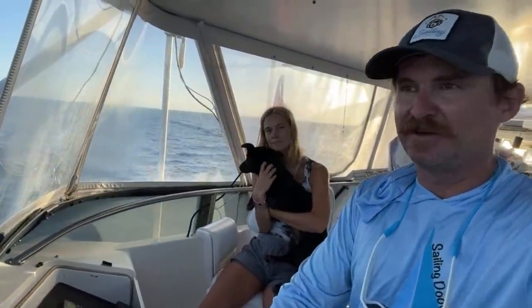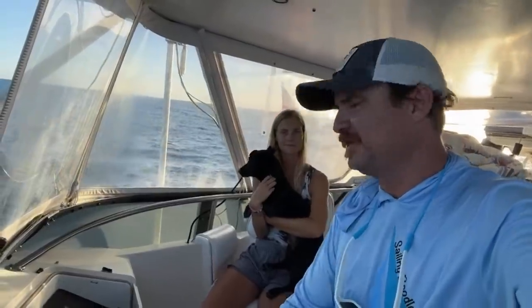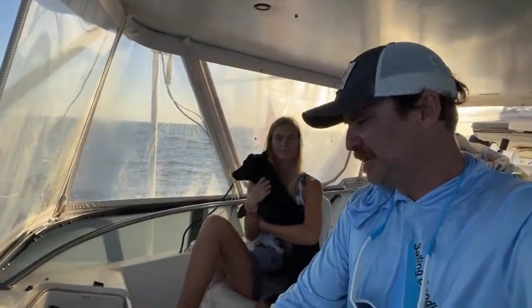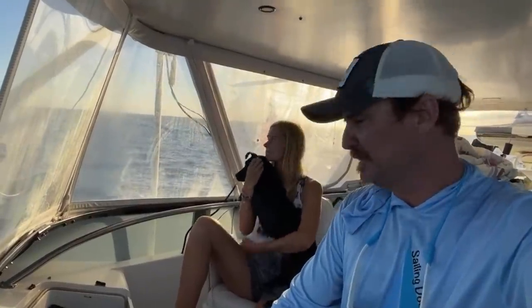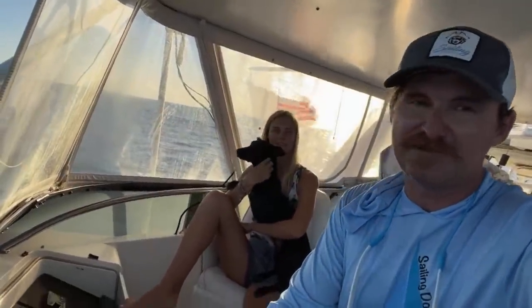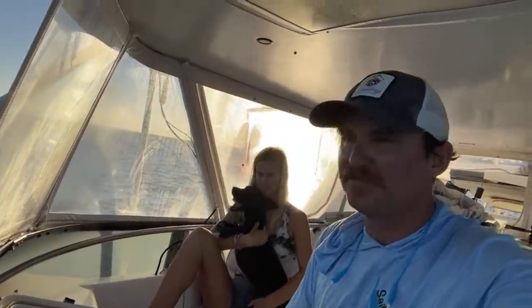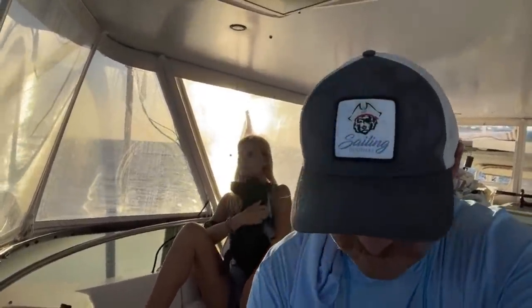Fuel was expensive down here, so we filled up last time in Dominican Republic for $4.50 a gallon, which I thought was reasonable. Here it was $6 a gallon, so it's expensive. Obviously the world stuff going on right now has made a big influence in that. Hopefully that will eventually ease, but there are people having a whole lot worse problems than high fuel prices right now. All right, so we are on the heading we should be on.